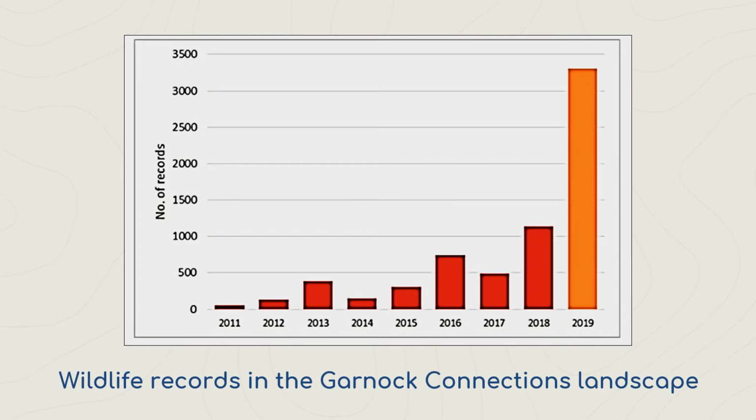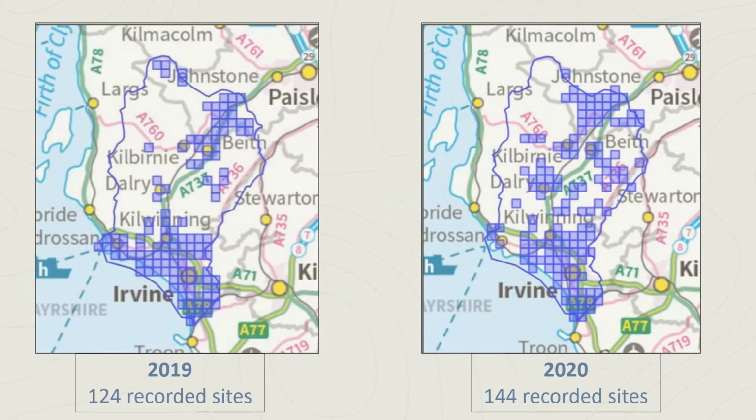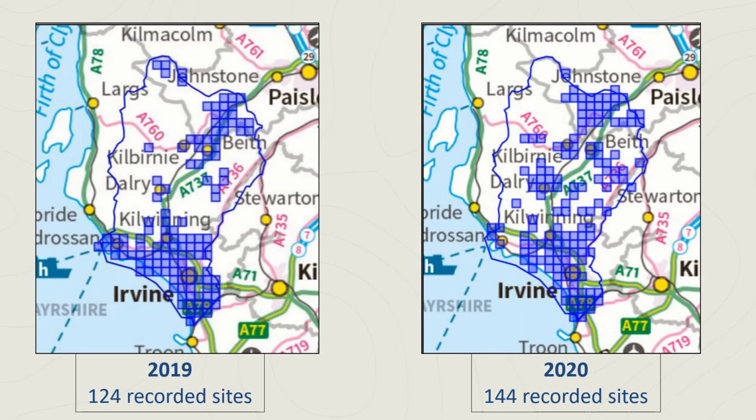Wildlife records across the landscape have dramatically increased since Garnock Connections began in 2018, as has the spread of recorded sites.